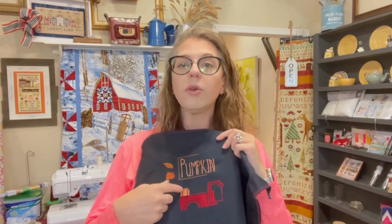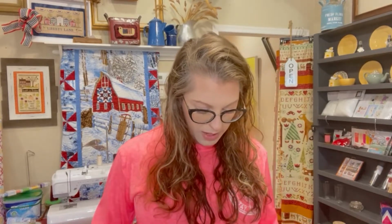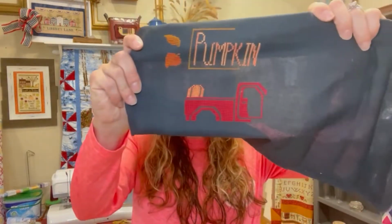I hope you guys like it. I'm loving it. I love it. So the original truck was on a sweater, and the whole back of it was filled with all these pumpkins. And the other one just said Pumpkin Farm with a whole bunch of pumpkins underneath it. So I was like, wait, let's put that together and make it a cross stitch pattern. So I love that. I think it looks awesome. I hope you guys like it. Pumpkin Farm coming soon.